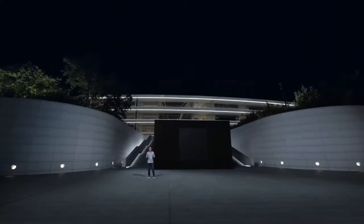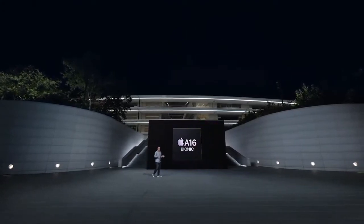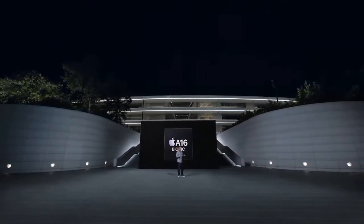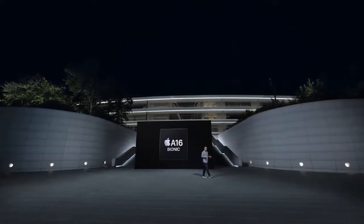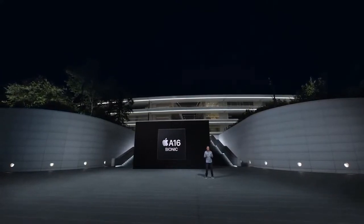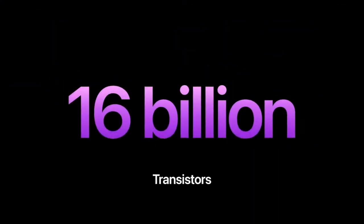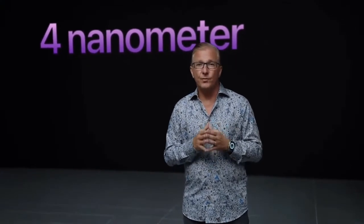iPhone 14 Pro is powered by our new A16 Bionic chip. Our newest generation of Apple Silicon powers every experience on iPhone. With A16, we focused on three important areas: power efficiency, display, and camera. Delivering incredible performance with leading power efficiency is a hallmark of Apple Silicon. A16 has nearly 16 billion transistors, the most ever in an iPhone. This is our first chip built on a state-of-the-art 4-nanometer process, enabling greater efficiency while delivering even more performance.